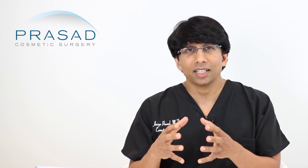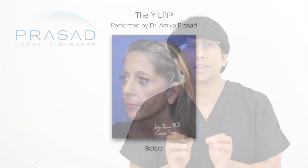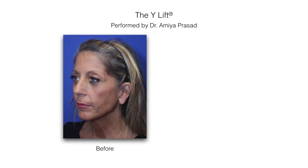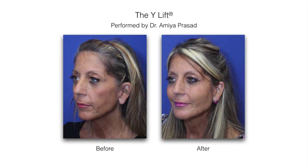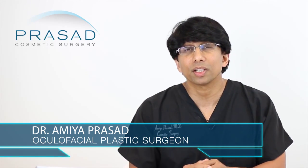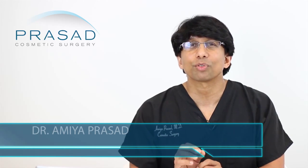Because this is structural, it's below the muscle, it is very straightforward to take a few minutes and to place the filler and do it in this very elegant, beautiful method that really bridges the gap between soft tissue filling and surgical facelifting. So it really is a great technique. It's just a matter of whether or not it's right for you.